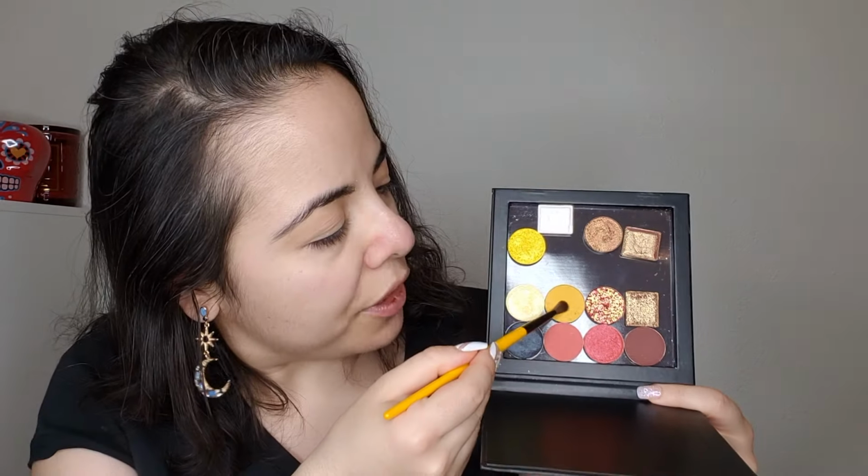Also, to save time, I'm going to do one look on one eye and another look on the other eye. Let's get started. I'm going to start with this beautiful yellow in my crease. And I'm using E05 from Singe.